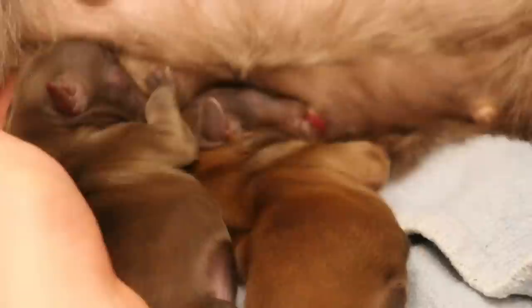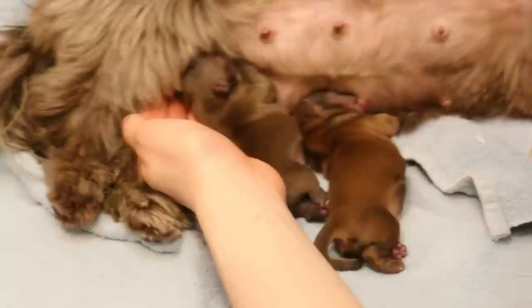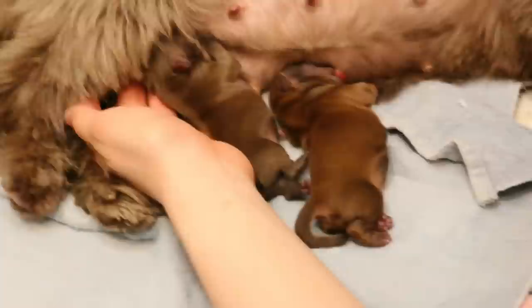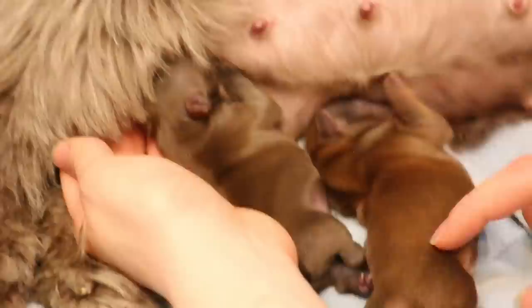So what they're getting is colostrum. That's the first thing that comes out when you have newborn puppies. It's very important for their immune system. They get their mommy's immunities from the colostrum in the first 24 hours. So that's really important. And then the milk comes in the next day or two. But your main job in the first 24 to 48 hours is making sure those puppies are nursing. And they pretty much nurse all day long. Sometimes they'll fall asleep a little bit.